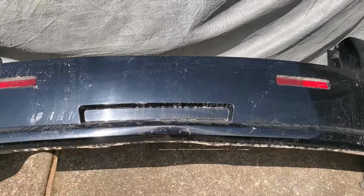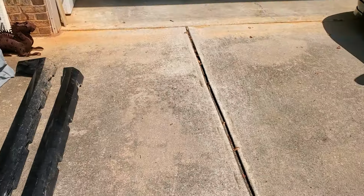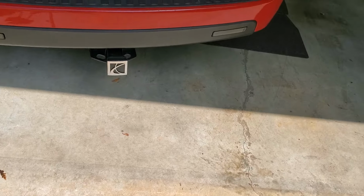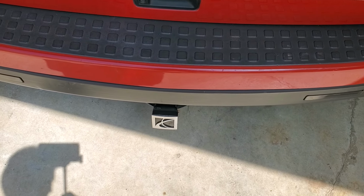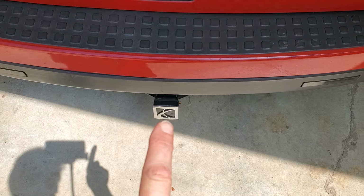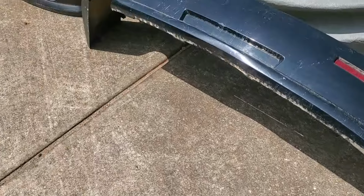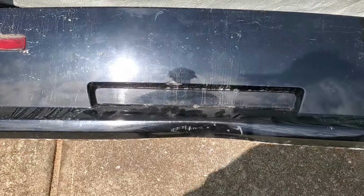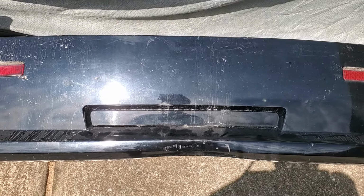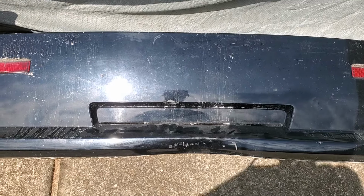And honestly, I was thinking about it. Since my Vue has the hitch, when I put that bumper on, there is a possibility that there's going to be some conflict between the hitch and the bumper. So all might not be lost with this guy being creased there, because that might be a good excuse for me to not cry if I have to do some trimming to make everything fit together.